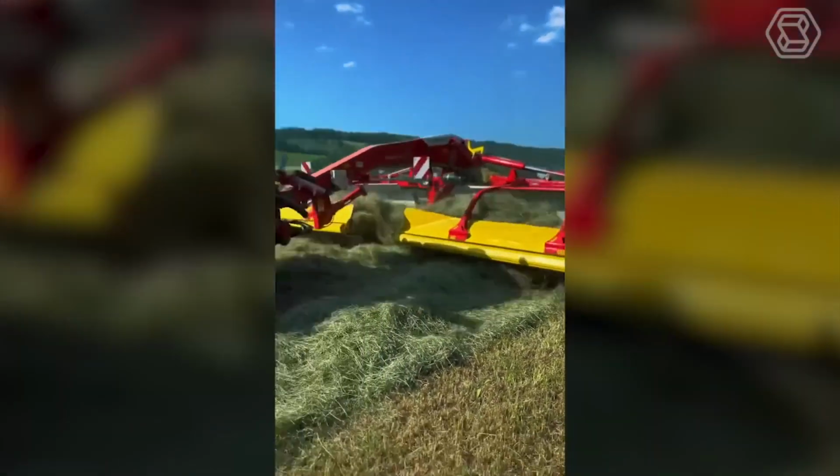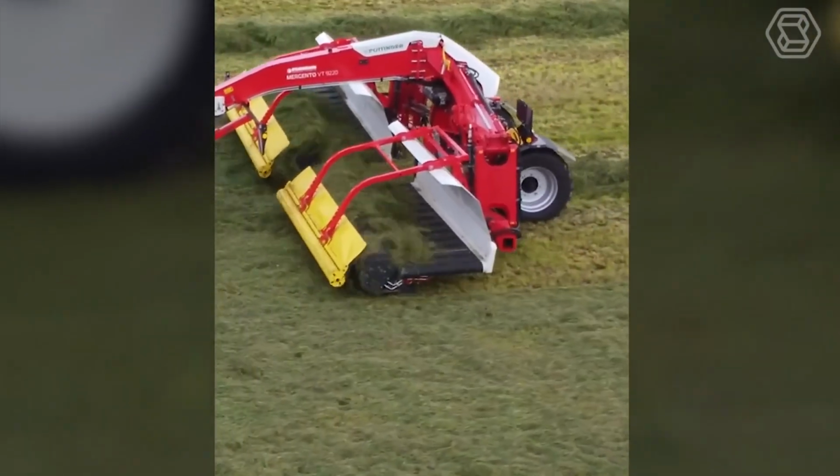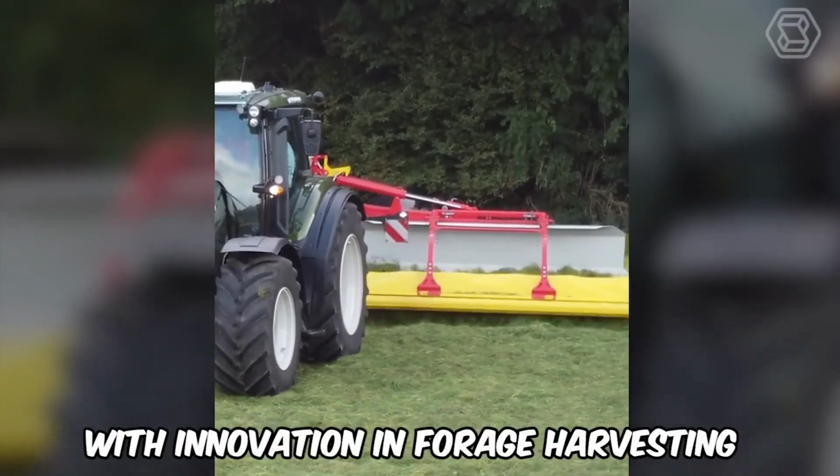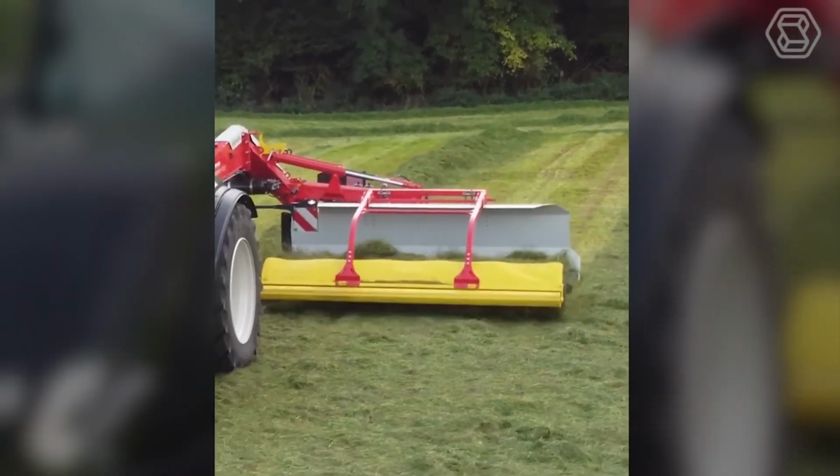Take forage production to the next level with the Mergento VT9220, the pioneer of the next generation of windrowers. This machine is synonymous with innovation in forage harvesting, combining amazing versatility and safety in a variety of crops.